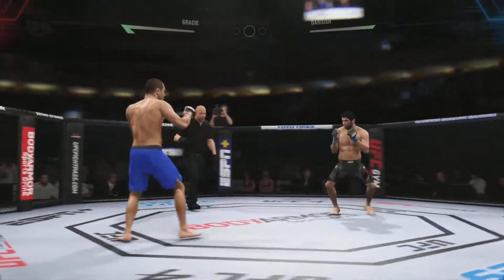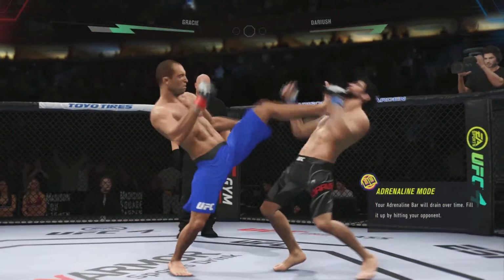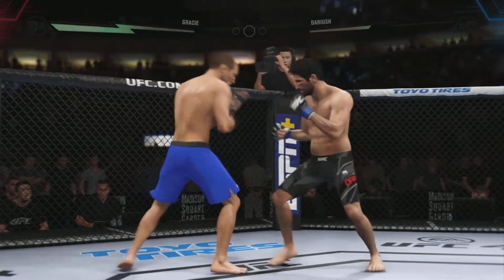ready? All right, we are getting underway here at Madison Square Garden in New York City. Well, perhaps a sign of things to come as he lands a kick there. Nice kick landed by the counter. Big head kick there!